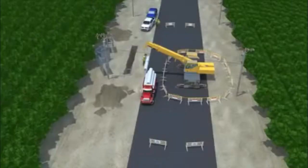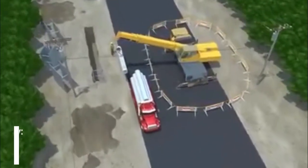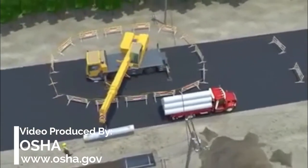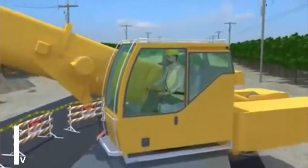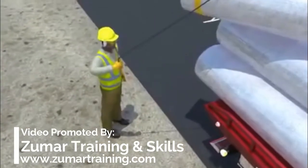All scenes are based on actual events. Two construction workers were replacing a section of pipe in a trench next to a road. They were using a crane to unload the pipe from a truck and place it on the ground close to the trench. While one worker operated the crane, another worker was on the ground to help direct the pipe toward the ground near the trench.